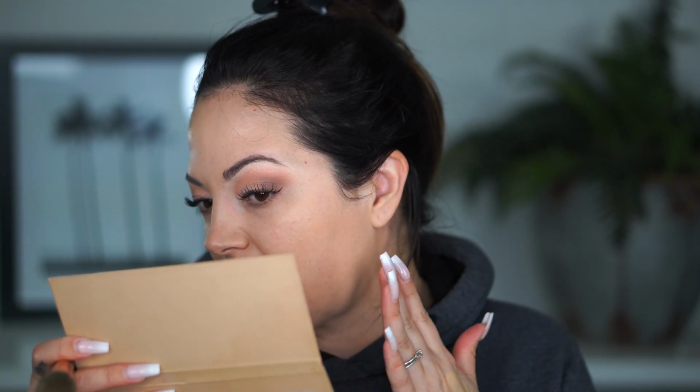Okay, so this is just with one layer on, and I really love the coverage. It's almost like a medium to full coverage foundation to me.